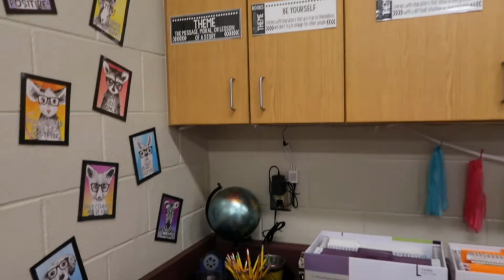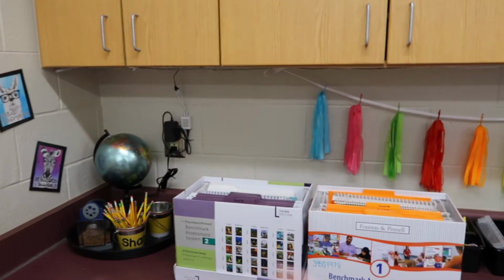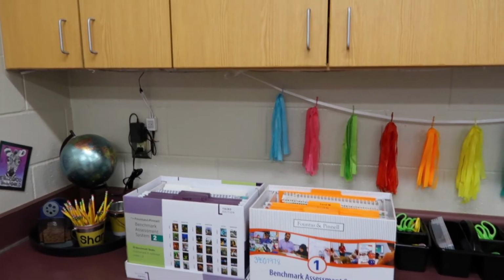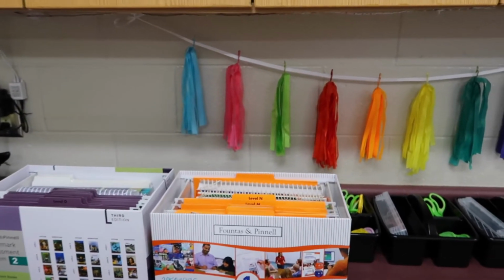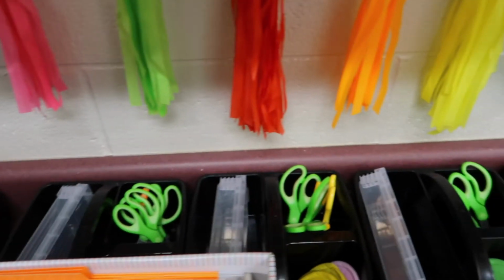And then we have our back counter. That's where the pencils go. Right now we are benchmark testing with Fountas and Pinnell, so that's why these are out. They're not normally out. And then we have table supplies.